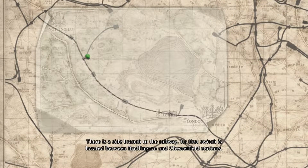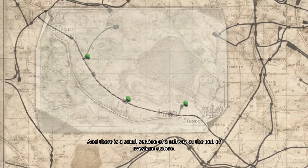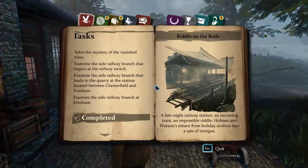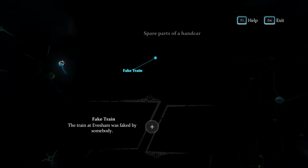There it is. There is a side branch to the railway. Its first switch is located between Bridlington and Chesterfield stations. There is one more station to be visited. It is located between Chesterfield and Evesham, and there should be a side railway to the nearby quarry. There is a small section of a railway at the end of Evesham station. Well, I think we can exclude the one at the end of Evesham station as a possible location of the train. But actually, let me do the deductions now.